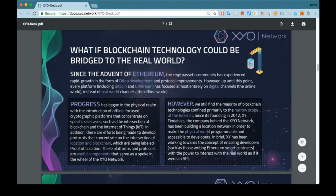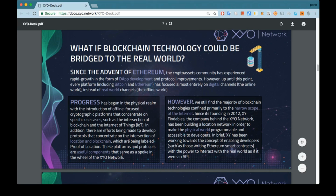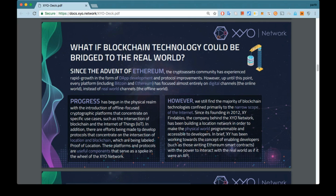Let's keep on moving on. So they're asking, what if the blockchain technology could be bridged to the real world? Progress has begun in the physical realm with the introduction of offline-focused cryptographic platforms that concentrate on specific use cases, such as the intersection of blockchain and the Internet of Things. In addition, there are also efforts being made to develop protocols that concentrate on the intersection of location and blockchain, which are being labeled proof of location. These platforms and protocols are useful components that serve as a spoke in the wheel of the XYO network.